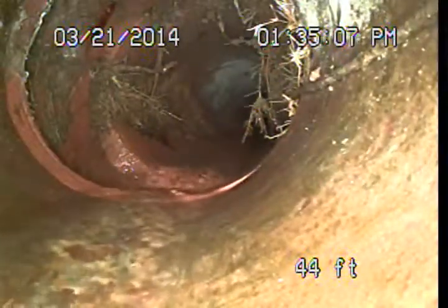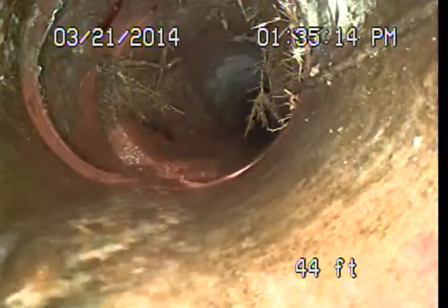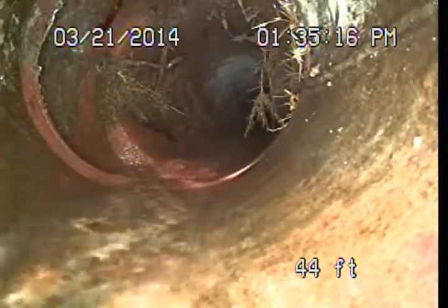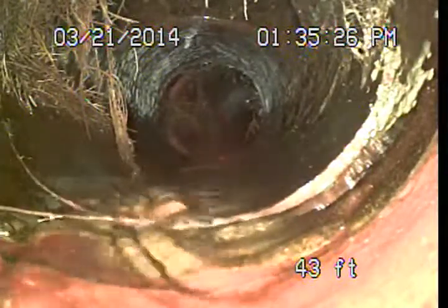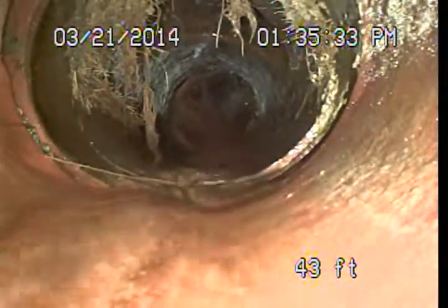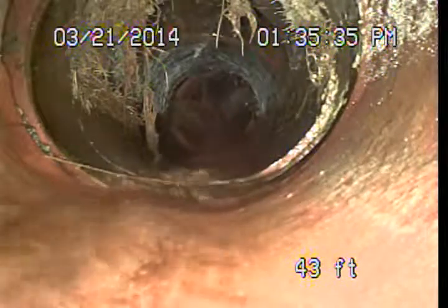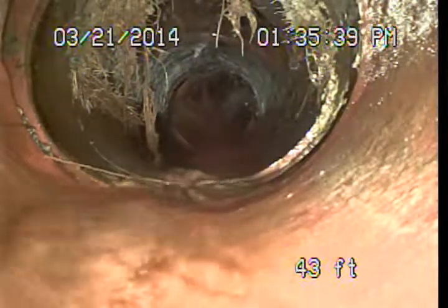Alright, coming back up from our 6-inch clay now to our 4-inch clay up near the front of the property. As we get back into the 4-inch, we're starting to see that there are some cracks in and around these joint areas. Also, not an uncommon situation, but when the roots start penetrating through those cracks instead of at the joints themselves, again, those are going to worsen as those roots continue to grow.